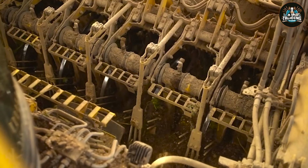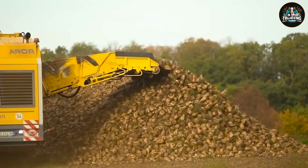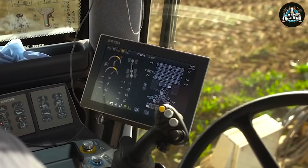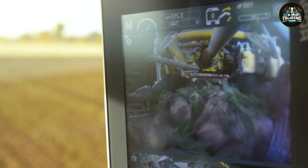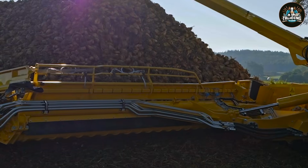This large capacity, combined with a powerful engine and advanced lifting and cleaning technology, makes the Agrofac Hexa 12 ideal for large-scale farming operations, providing high productivity and reduced downtime.